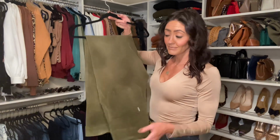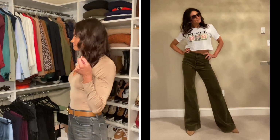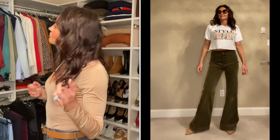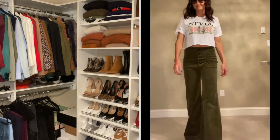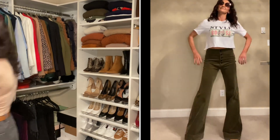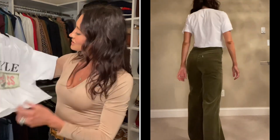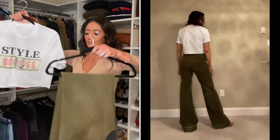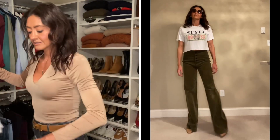Corduroys, you can't beat them. Very chill. And I would also play with some more textures in this. So pair the corduroy, which is durable, tough, not masculine, but you know what I mean, with something that is easy breezy. So maybe it's just a t-shirt. I love this boxy one, girl. LM if you're watching. But I would pick up a little bit of that green and tie that. You know I would tie that.